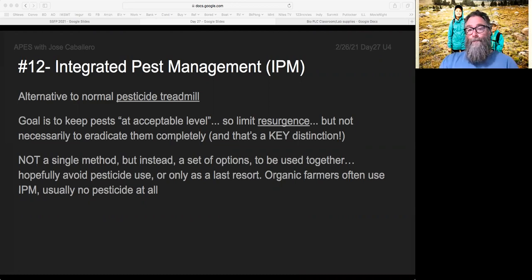And there's this thing that happens when you spray pesticides. Since you're not going to get rid of every last bug, you can catch your breath, go grab a coffee, come back, and the bugs are back. Maybe not that fast, but they keep coming back. The term is pesticide resurgence.